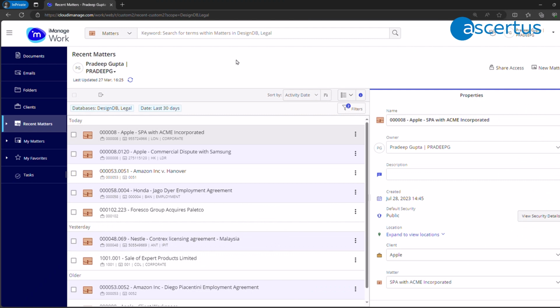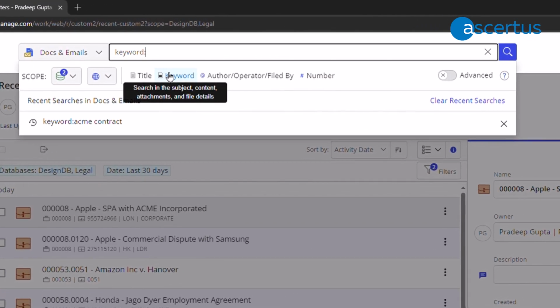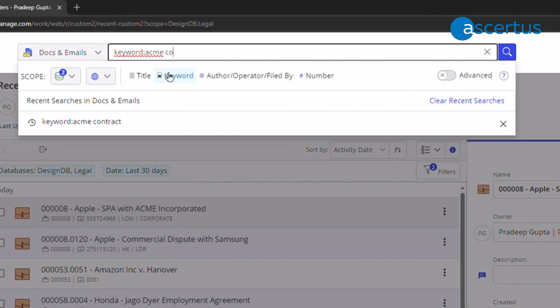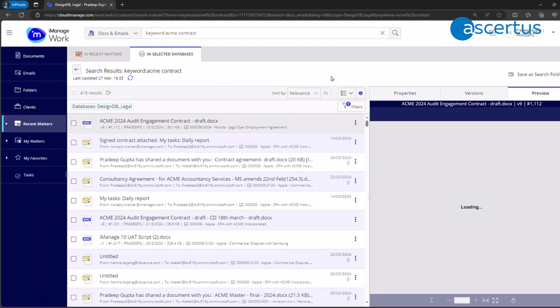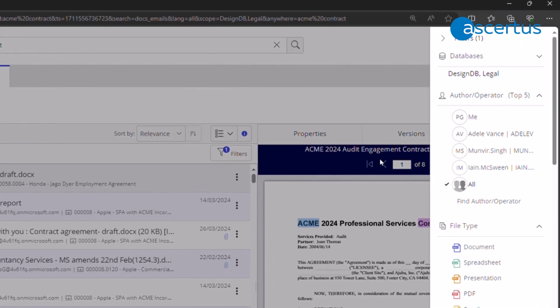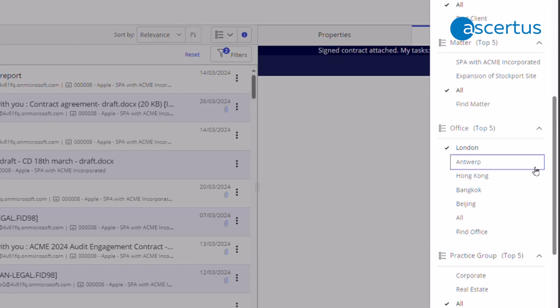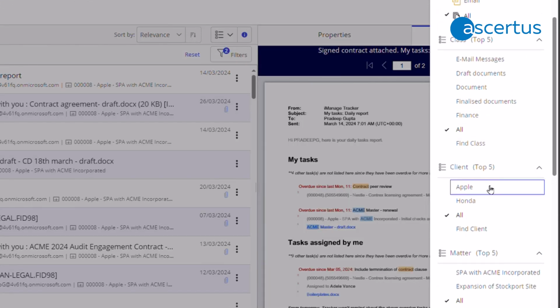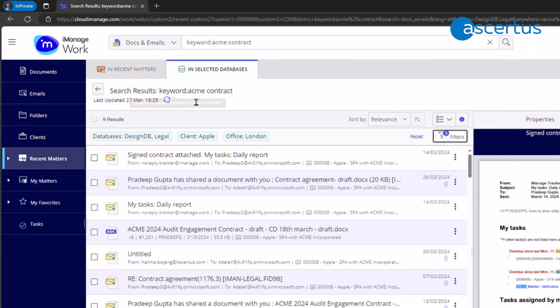In this example, I need to find all content relating to an Acme contract. It's easy. Simply tap in the relevant keywords and iManage will retrieve all documents and emails in seconds. Now, I can use filters to narrow down my results. In this case, by location and by client, reducing my search from 418 to just 9 results.